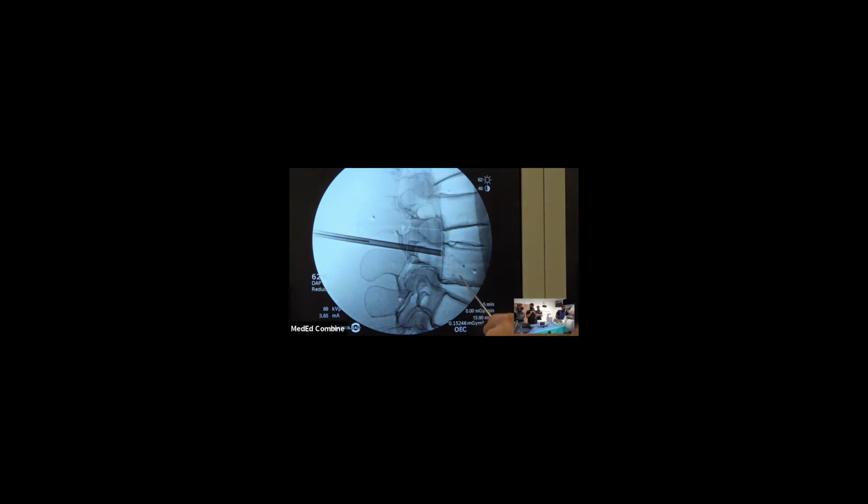Can you go down a little bit more, just so we can see the anterior part? Perfect. So here we go. When we're measuring from the anterior portion of the vertebral body to the posterior, we are less than 50%, which is probably right around there. This patient's going to get great relief. We're right in the middle. We're exactly where we want to be.